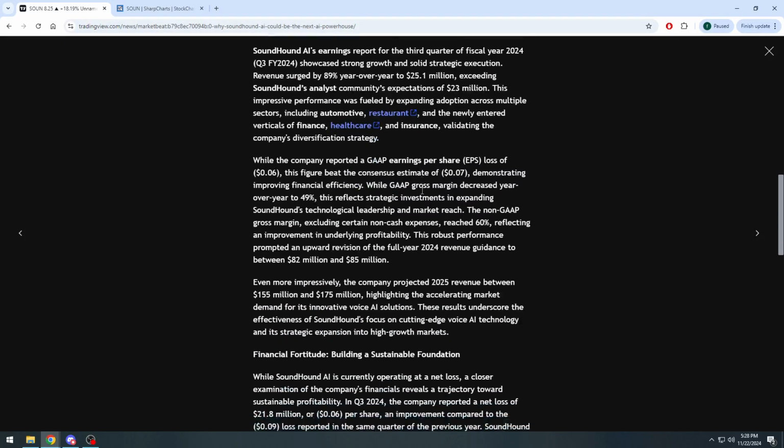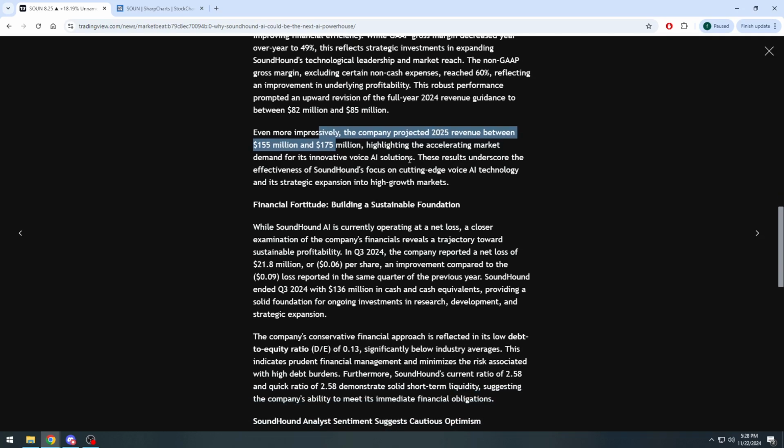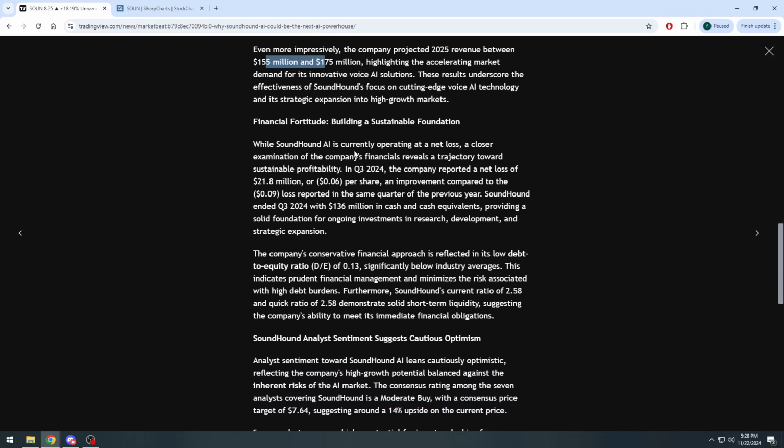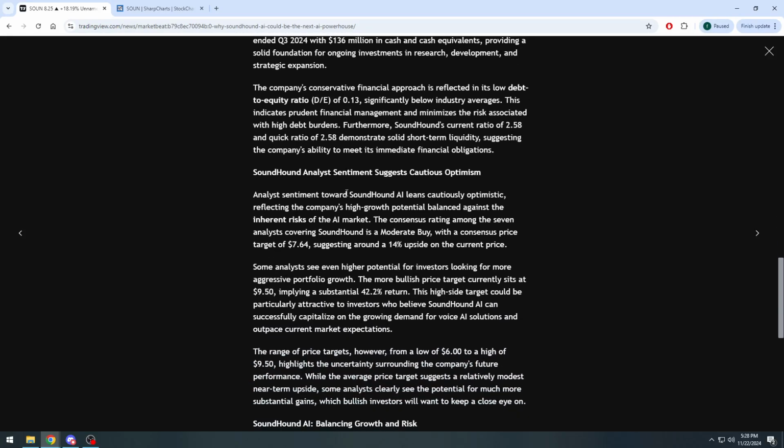Yep, we go over earnings again. They upped that guidance again, 155 to 175 million now expected for 2025. In my opinion, if you get news of one new big contract coming in on top of what else they were expecting, you may see that guidance bumped up to like 170 to 200 million. Who knows? Only time will tell. Okay, yep, currently operating at a loss. We know this.